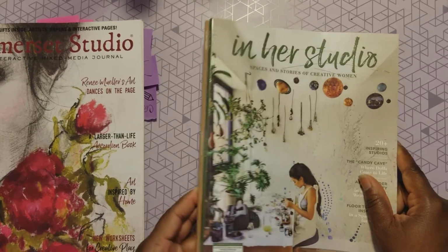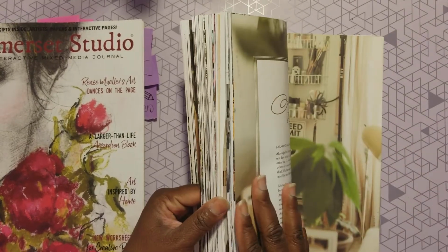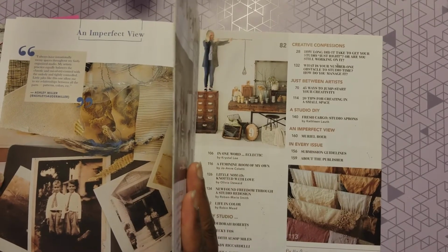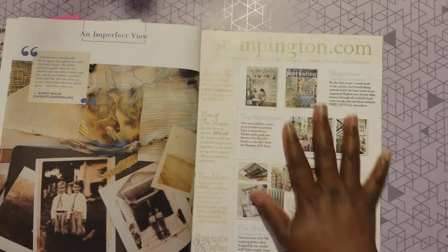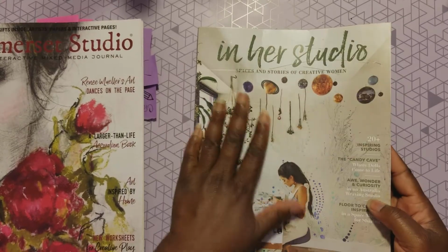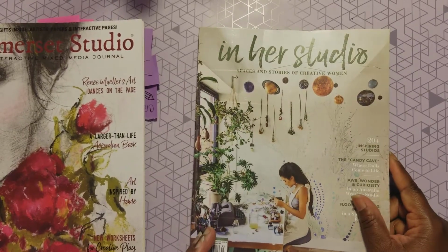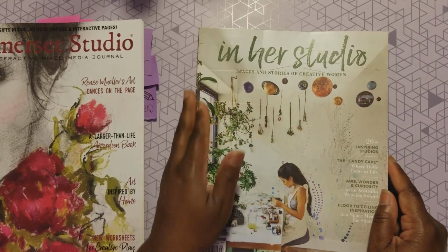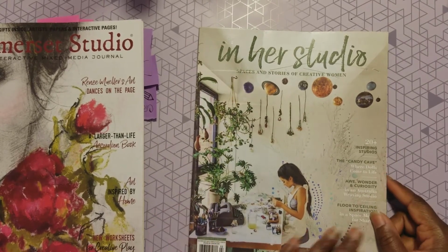So I put the tape in, and then I had to do the same thing for the front and the back of the 2 magazines that meet up together. And then I let it sit again and let it dry. So now it's all dry. So now I'm in between putting a cover on my magazine journal or leaving it like this.